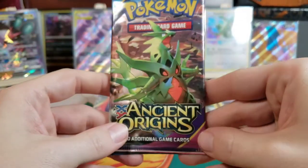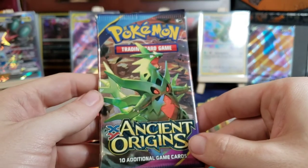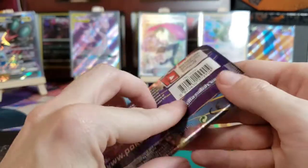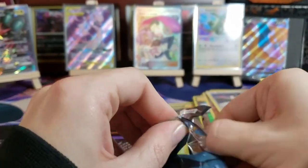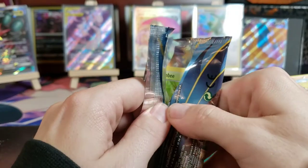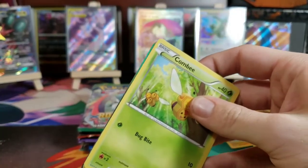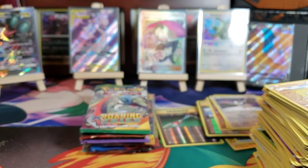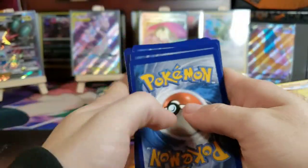Alright. Another good pack. Ancient Origins. I don't think I've opened any of this either. Yeah, you have. You got the Primal. Oh, Primal Groudon. Yeah. Yep. Or Kyogre. Kyogre, yeah. That's right. Right, I got two of the packs and I opened one. I remember. What? That'd be dope. Oh, I want that. Oh, I really want that then.